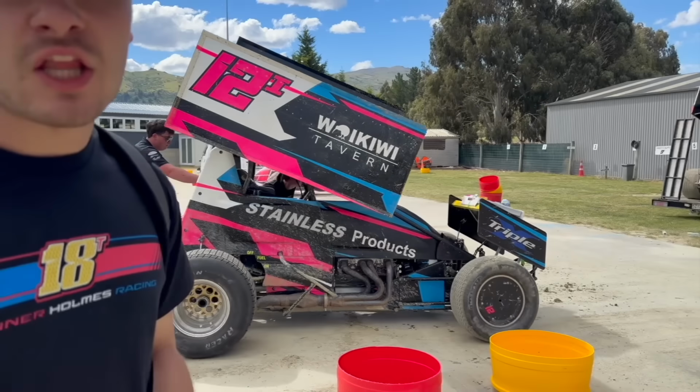So the team's getting ready to load up the 12i, just wrapped up our practice sessions. Got out there a few times. Some of the laps weren't the most useful because the track was pretty wet, but finally in the last session, I got a great opportunity to actually get wide open on the straightaways, carry good speed in the corner.